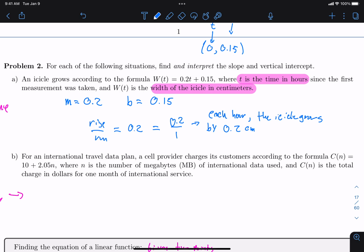Yeah, it's because you can do addition. Like, it's going to start at $10, there's an automatic $10 charge per month, and then for every megabyte you use, you get charged $2.65.